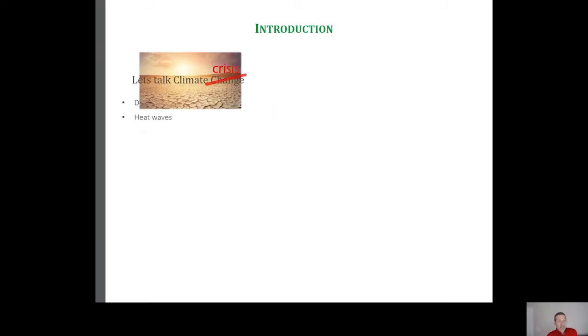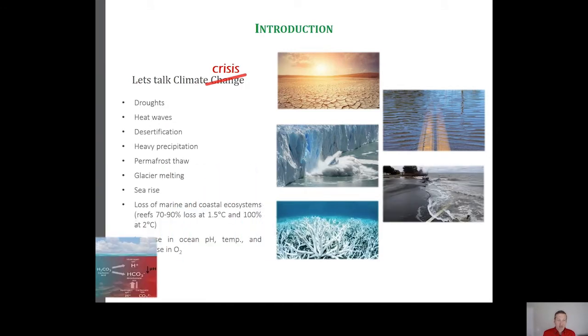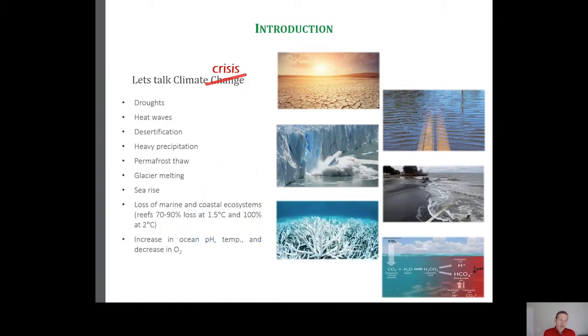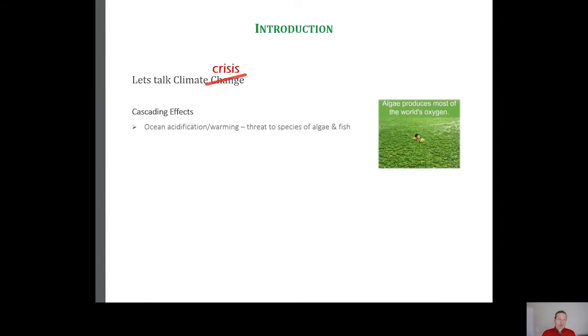So let's talk about the things that can come from that. Droughts, heat waves, desertification, glacier melting, sea level rise. Of course, these are some of the big things that we hear. I don't often hear a lot about the coastal ecosystem effects, things like reef bleaching. Sometimes the increase in temperature and pH can completely devastate ecosystems under the water, which you don't see as often, so you don't think it's that big a deal. But again, the cascading effects: if the ocean becomes warmer and more acidic, then it can kill things like algae and fish. They have a huge impact on the human lifestyle. Algae does produce most of the world's oxygen, so if it dies off, then you can see there's going to be an issue there.